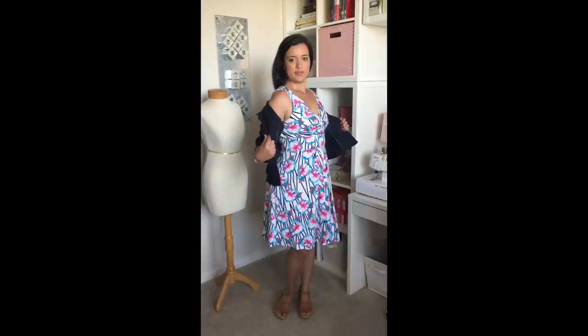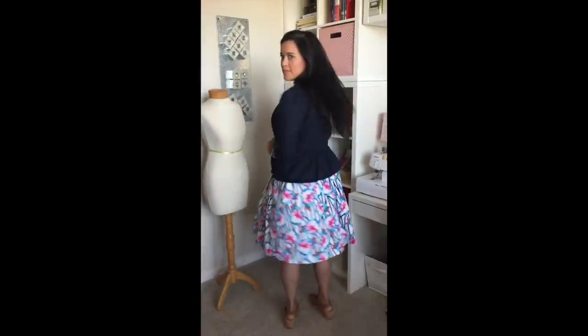That's the dress. The fabric, which I just love, is from a place called Butterfly Fabrics in New York City. And then over top, I put this jacket that I also equally love, maybe even love even more. The jacket is Simplicity 1467, and it's this great linen that I got from Stylemaker Fabrics.